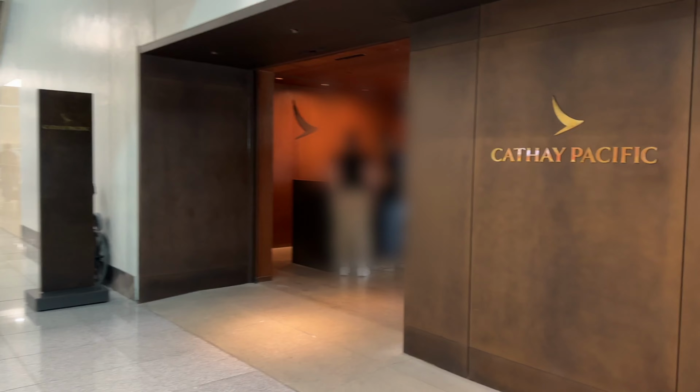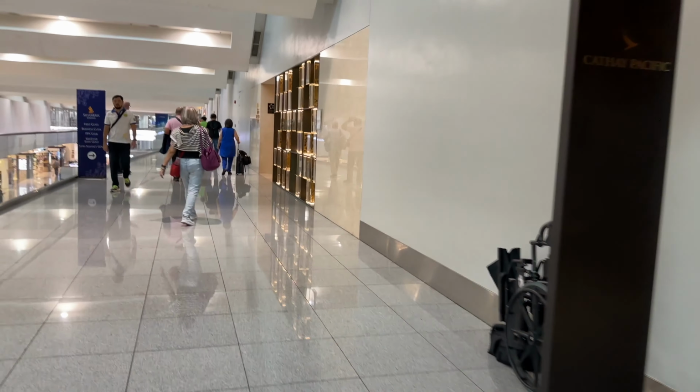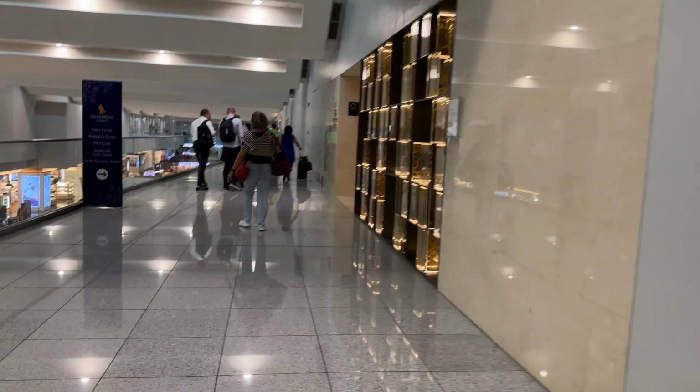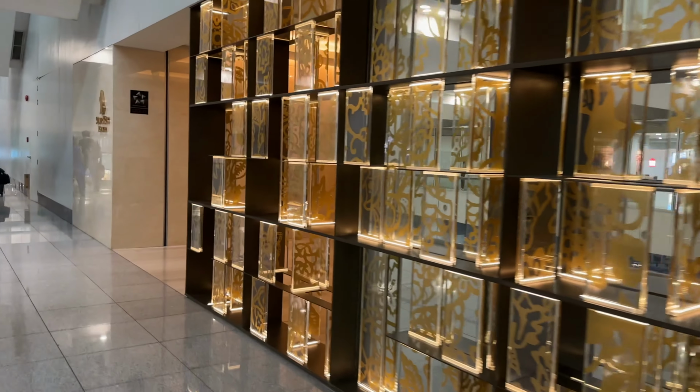This Cathay Pacific Business Class Lounge just reopened early this year, and hopefully makapasok rin tayo soon. Right next to it is the Silvercrest Lounge by Singapore Airlines, available for their first class and business class passengers.